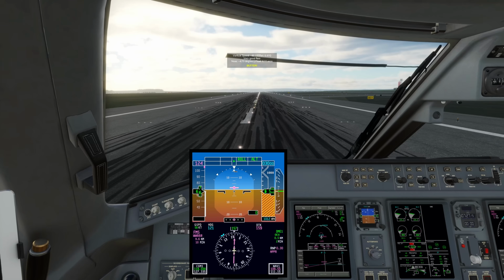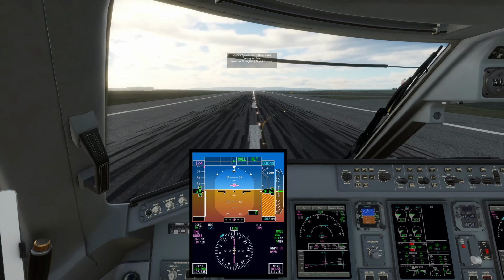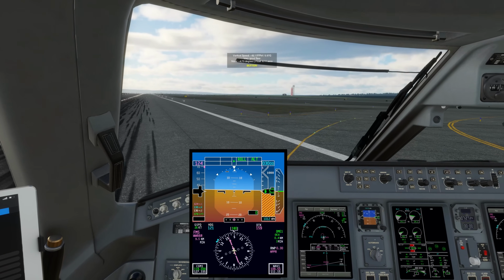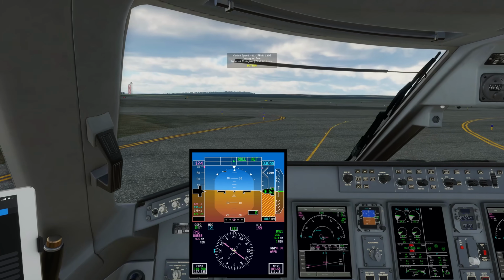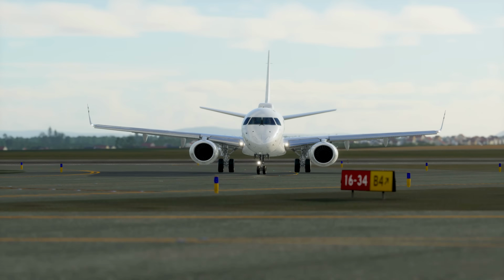And we can see our auto brake system in action. It's really powerful. I'm not even having to use the reverse throttles right now, and we can actually exit right here. And when you apply manual brakes, you can hear the auto brake warning, and that turns the auto brake system back to off. All right, here we are in Vienna once again.